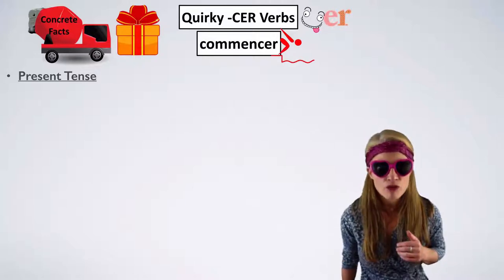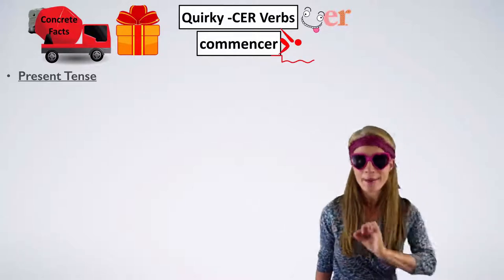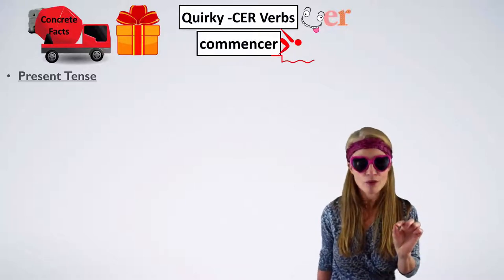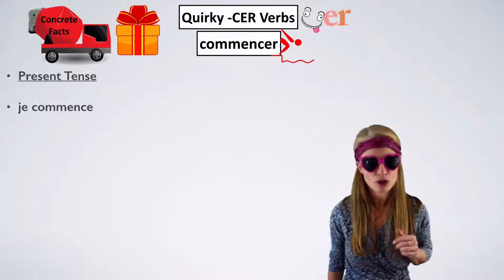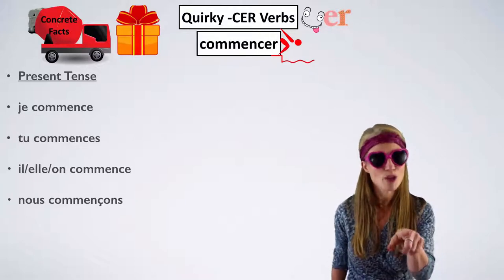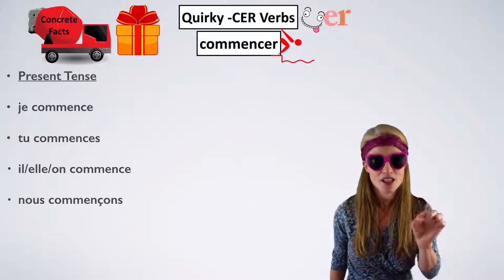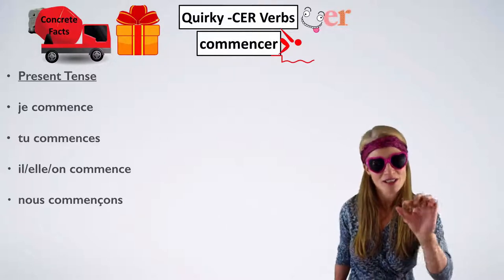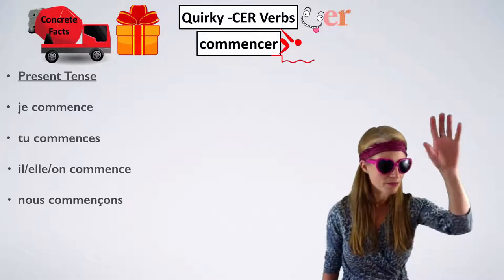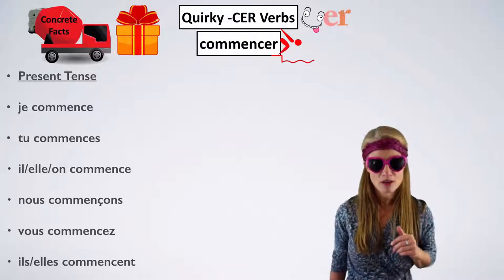Here we have our second group of quirky verbs. These are the CER verbs. Par exemple, commencer. Let's conjugate it in the present indicative. Je commence, tu commences, il, elle, on commence. Nous commençons, that's the only quirk. The quirk is the C has a cedilla to soften the C sound. Otherwise, it would be commencant. The rest are back to normal. Vous commencez, ils, elles commencent.